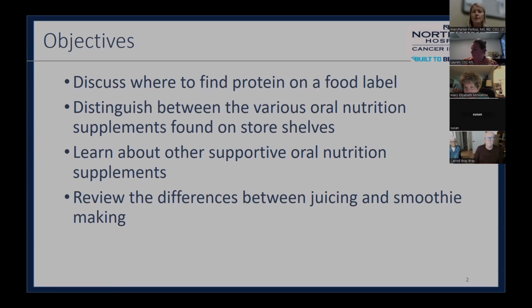We're going to learn about other supportive oral nutrition supplements besides your typical protein shakes. And we're also going to talk about the differences between juicing and smoothies, and how to make sure that if you are making juices or smoothies, they're balanced if they're going to act as a meal replacer. As I go through the different products, I'm not necessarily endorsing one specific brand or type. In the slides, I'll have a lot of different options listed, because depending upon where you grocery shop, certain ones might be more available than others.